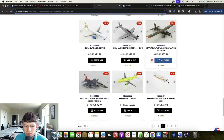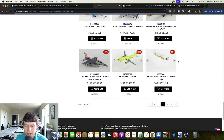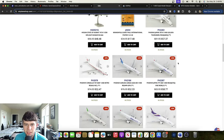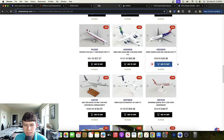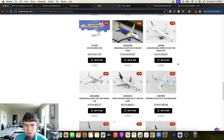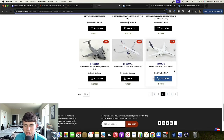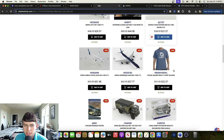1 to 400 was a little bit limited on the sale, but I think we run into a couple more on the back half of this page. So let's continue to look, but even posters for $17, really nice posters, I should add. Finally running into some more Gemini products here, and several Herpas. It is a really big Herpa opportunity if you're interested. So let's continue to scroll through here.